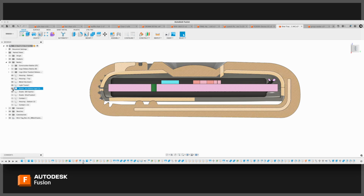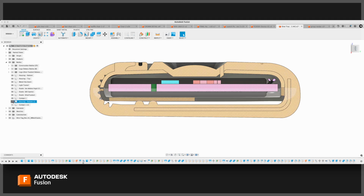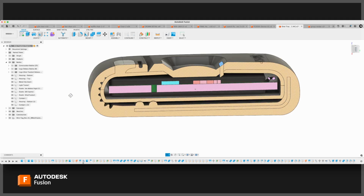We're showing where we think there's this soft durometer silicone here, and showing some relief on the backside, so that a prototype can be built from it.